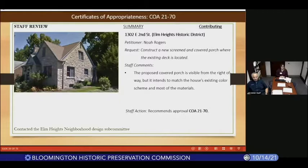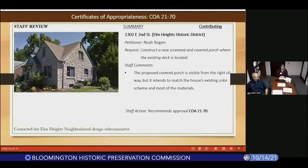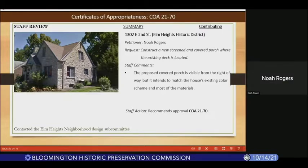Petitioner here, still? Yes, I am, as well as the homeowner. Anything to add? Just that we were planning on doing fiber cement siding on the two sides. So what you would see from the road would have a half wall of fiber cement siding on the lower part, with screening on the upper part. The gable would be open on the back side facing the backyard. There would be no half wall. It would be completely screened all the way to the peak of the gable.